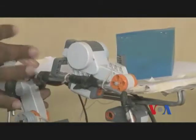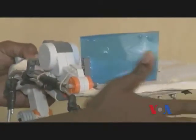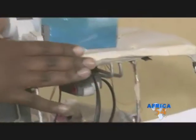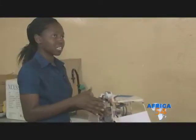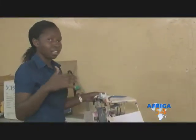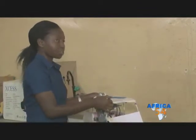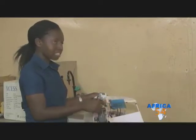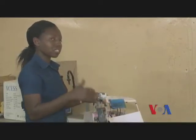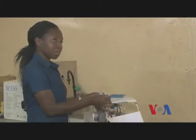When the light intensity increases, we had the glass here. So when the light intensity increases beyond what the driver can contain, it would sense that the light has increased beyond the normal intensity, and this one would come down automatically. But then if the light intensity reduces to what the driver can contain, it would come back up.